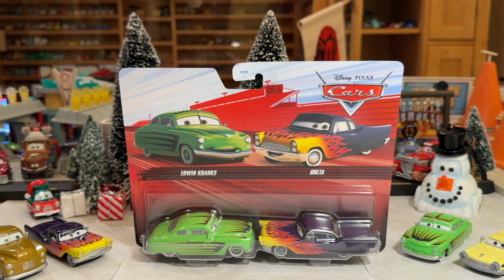Now, this is their 2024 2-pack release. However, it is not the first time that they have been released from Thailand. Both were released in the Blue Desert line back in 2019-2020. And here they are united in a 2-pack. And yeah, this pack has been relatively easy to find, at least for me here in the US. I think in Canada as well, where 2-packs are sold. Obviously, where 2-packs are not sold, like Australia, it's gonna be a bit more difficult.